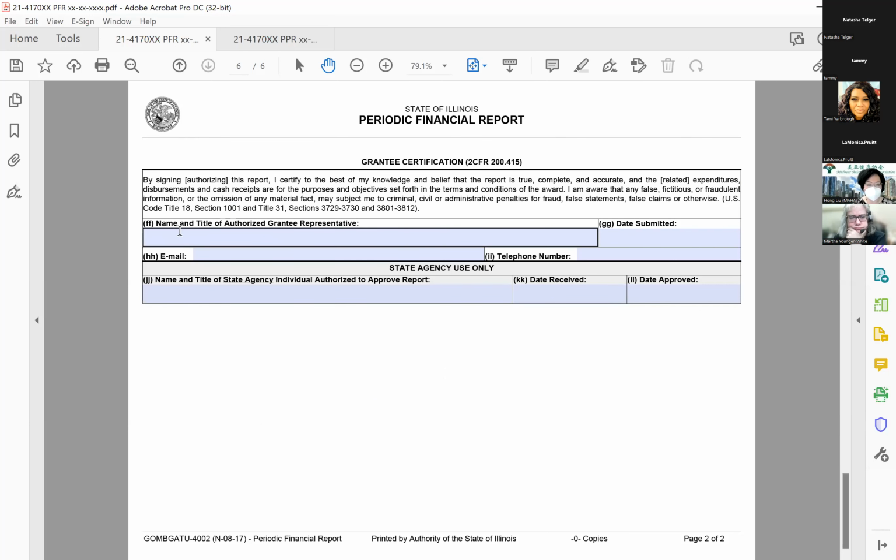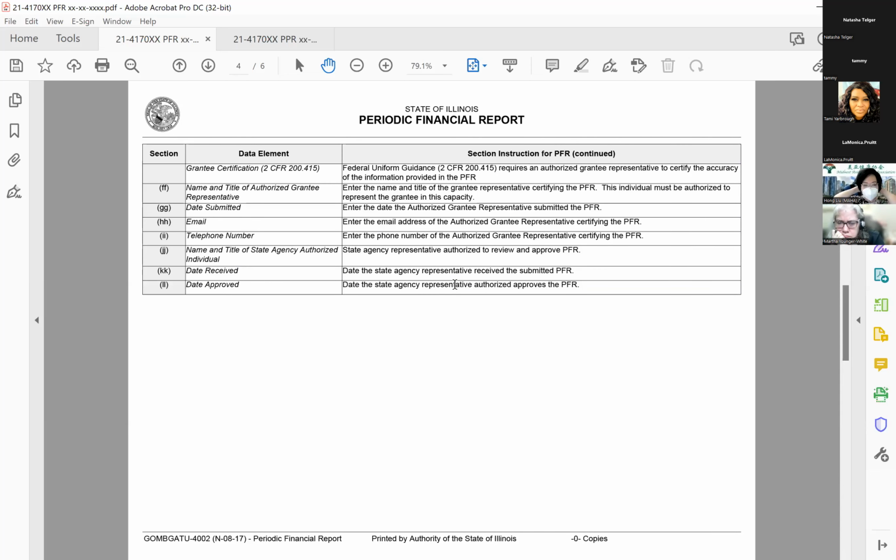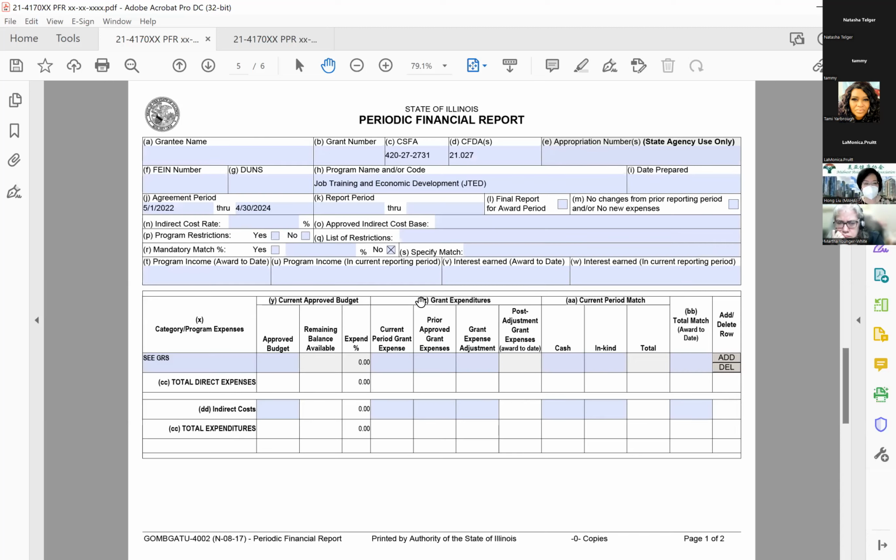Okay, then down here we need the authorized signatures, name and title, date submitted, and then the email and telephone number. And this does need to be the authorized signator or designee that completes this information. Basically, once you get this filled out, the next quarter, you're just going to have the authorized signature sign and date again. Their email address and telephone number probably won't change. And then up at the top, let me get back to this. Like I said, this thing jumps around real quick. Up here at the top, all your name and everything is not going to change. The only thing that's really going to change is the reporting period here.